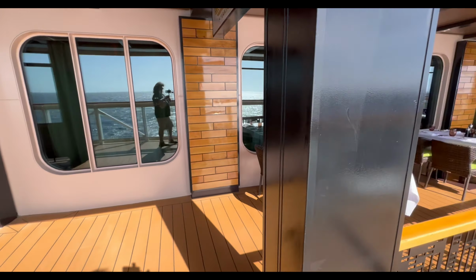They have this little glass thing that's kind of scary to stand on the first time, and I literally stood here for about an hour one time. There's just something about seeing the wake of a ship that really makes you feel like you're on a cruise. It's really relaxing.